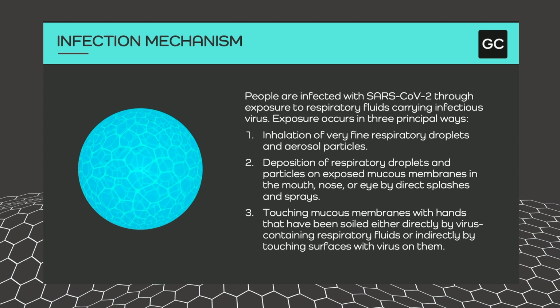The graphic shows a representation of a water droplet containing approximately 10 SARS-CoV-2 viral particles. If you look closely, you can see the now well-recognized protein spike structure. The image is relatively true to scale for a water droplet size of 1 to 10 microns. Exposure to respiratory fluids containing SARS-CoV-2 is how the infection is spread.